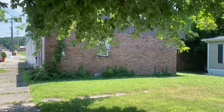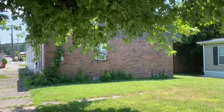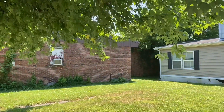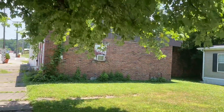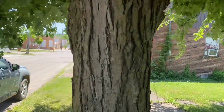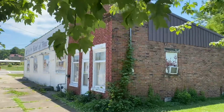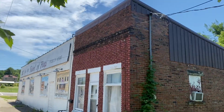So actually this building is so short it only has the one window in it. Again, that's the back. You can see back there of the Dutch's restaurant. So here's how the two go together. I'll just shoot some pictures while I'm here.